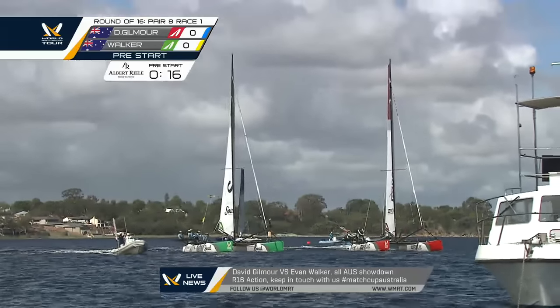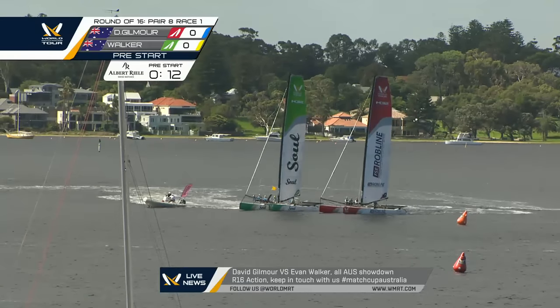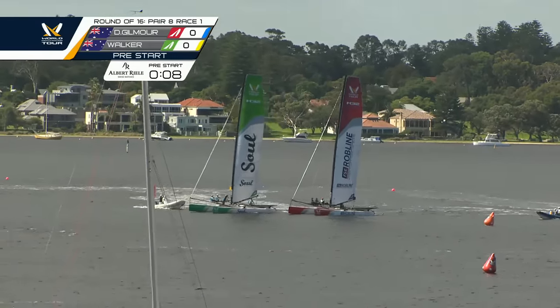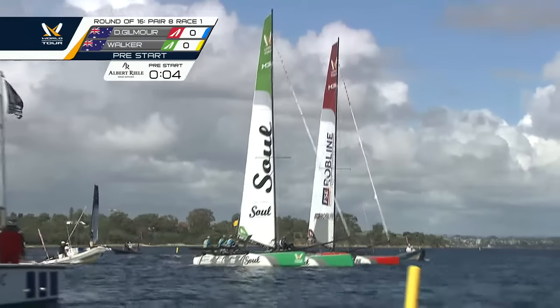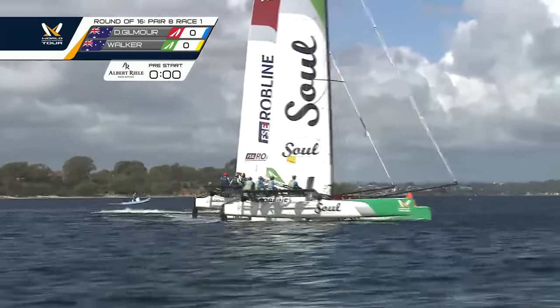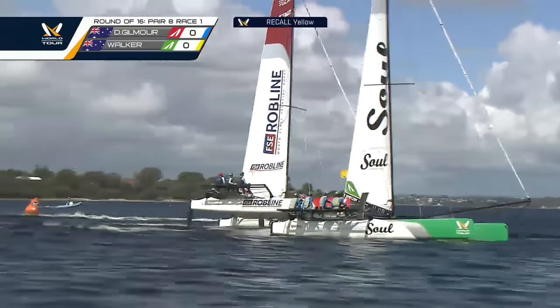Gilmore finally able to roll over the top and bring the bow back up. But has he turned too quickly? Will Walker be able to roll across the top? At the moment, Walker, the man with the momentum, in the Sol Skis boat, bringing the bow down in the final few seconds. It is Evan Walker from Sydney that I think gets bragging rights, leading this pair over the top.